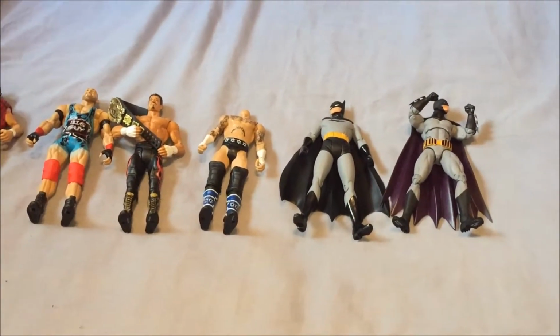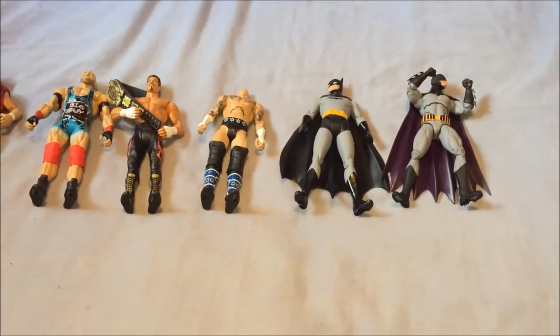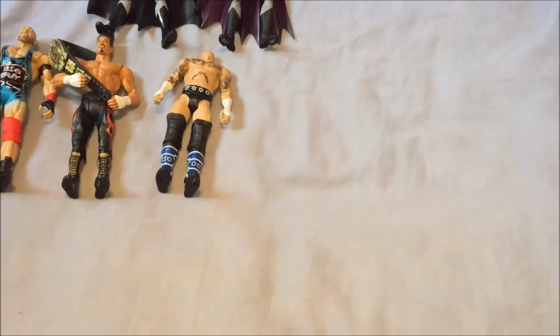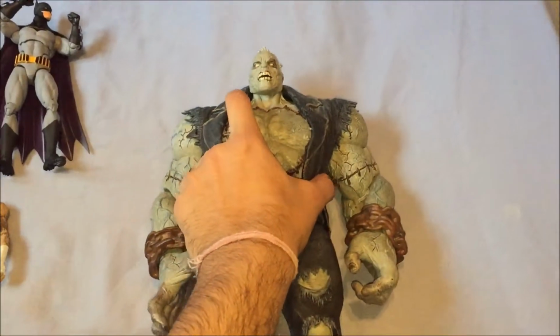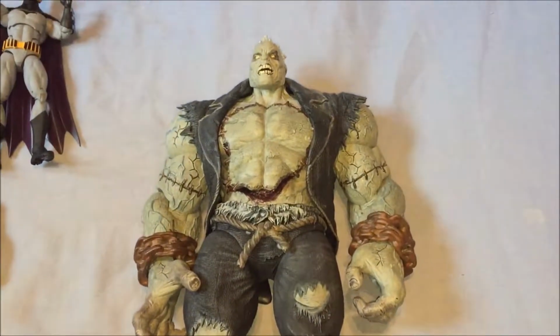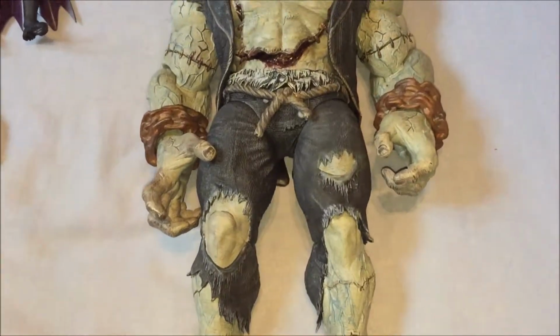And the biggest DC figure I've got, now this is a holy grail figure of mine, I know you hear that term thrown around quite a lot on YouTube, but I'm just going to put them up there. This is something I've wanted for absolutely ages, and it is DC Collectibles Solomon Grundy. And that is really awesome. I was able to snag this on eBay for about £120 or something like that.